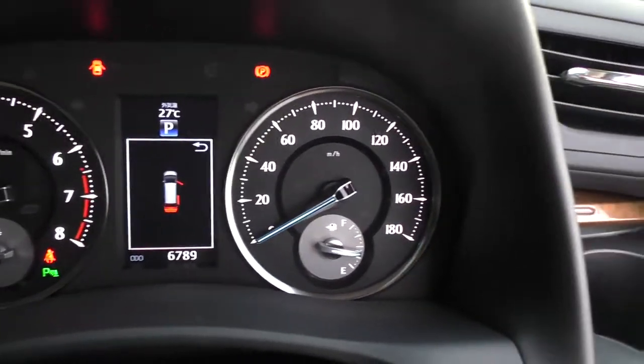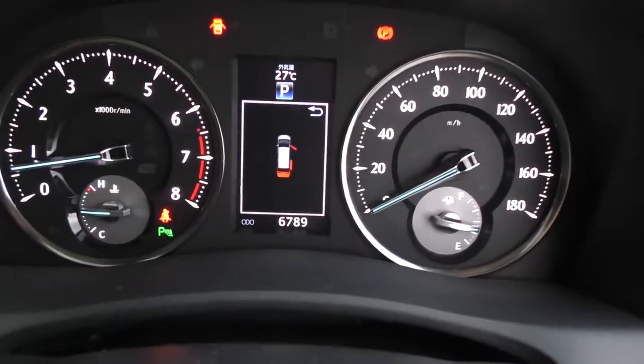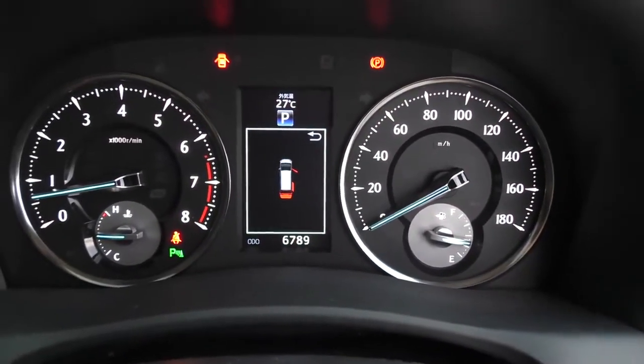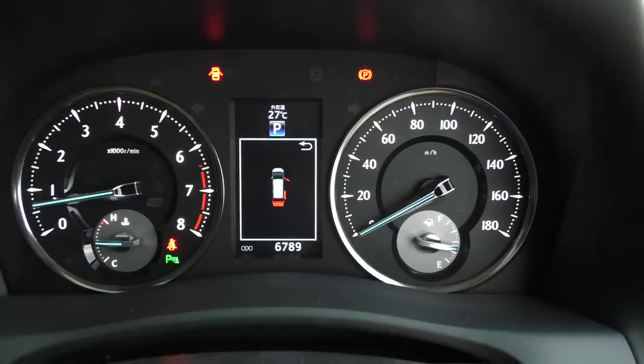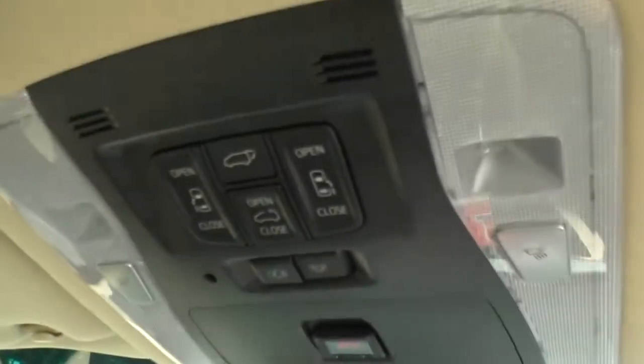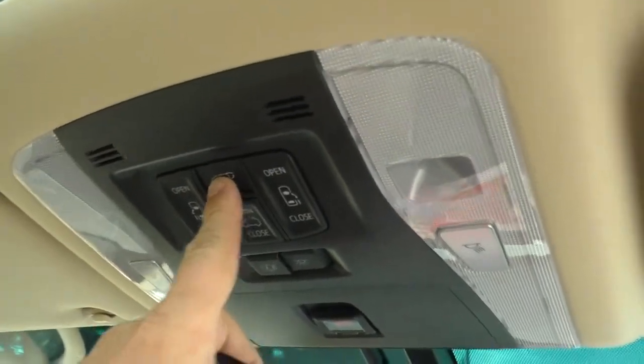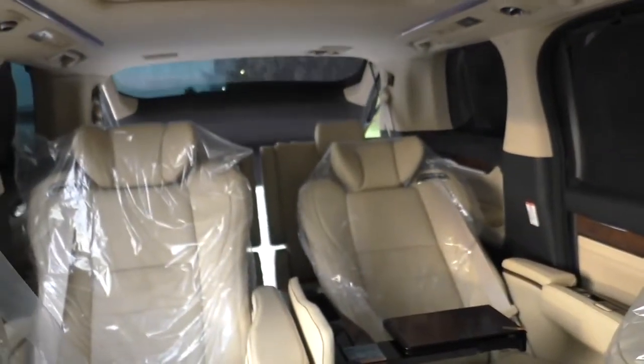So this car's been converted into miles now, that's 8 miles per hour, and 6,789 miles is what it's done. So at the moment we've got the back door open. You can also move these doors from this switch panel here. Press this one, it will close down the boot, you can see there.